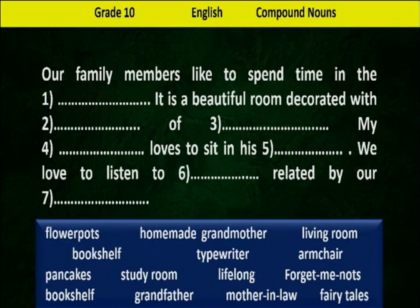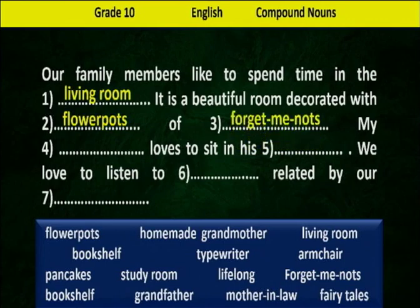Yes. So you can see this now. Our family members like to spend time in the what place, children? Living room. Yes. It is a beautiful room decorated with flower pots. Okay. And there is a name of a flower here. Should be forget-me-nots. Right. So the room has flower pots and the flowers are forget-me-nots. My grandfather loves to sit in his armchair.